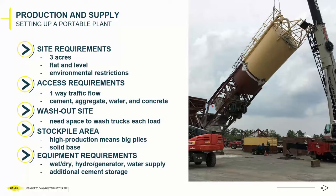So once we know what we're going to be producing and what we're going to be producing it with, we get into the fun part, which is actually setting up the concrete plant. We have some basic requirements for a site. What I like to see is about 3 acres.